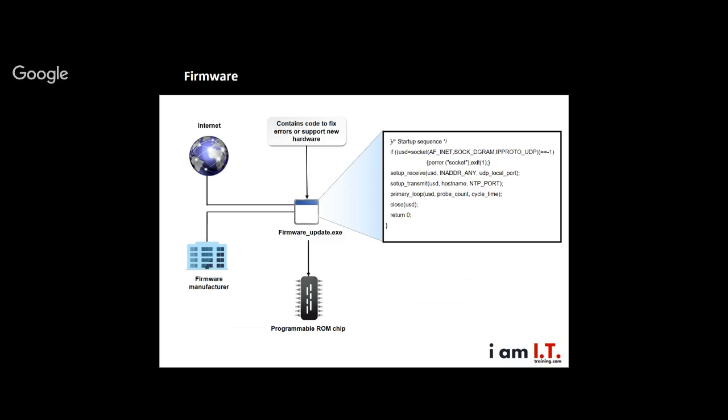It tells my mouse that it's a mouse. It tells each piece of hardware what is going on. And at any point the manufacturer needs to make a major or critical upgrade, you'll see that they'll actually send out a firmware update.